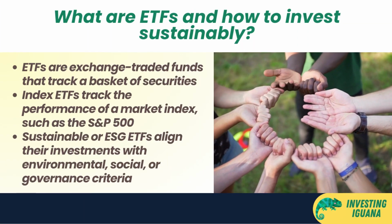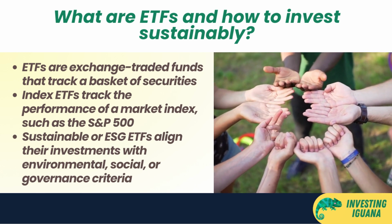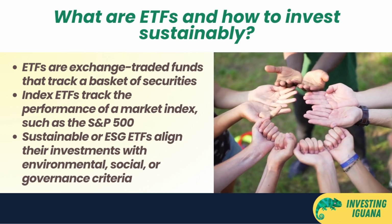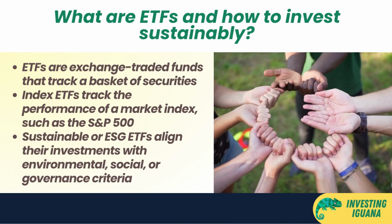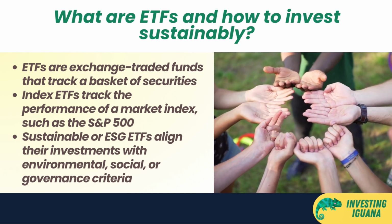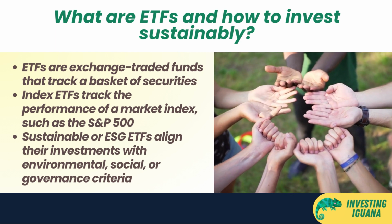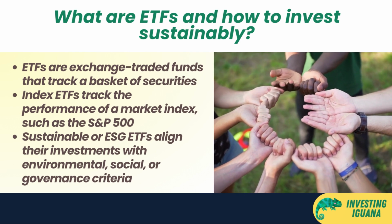One of the most common types of ETFs are index ETFs, which track the performance of a market index, such as the S&P 500 or the MSCI World. An index is a collection of securities that represent a certain segment of the market, and it is used as a benchmark to measure the performance of other investments. For example, if you want to invest in the U.S. stock market, you can buy an ETF that tracks the S&P 500 index, which consists of 500 large-cap U.S. companies across various sectors. By doing so, you can get exposure to the entire U.S. market with just one purchase.